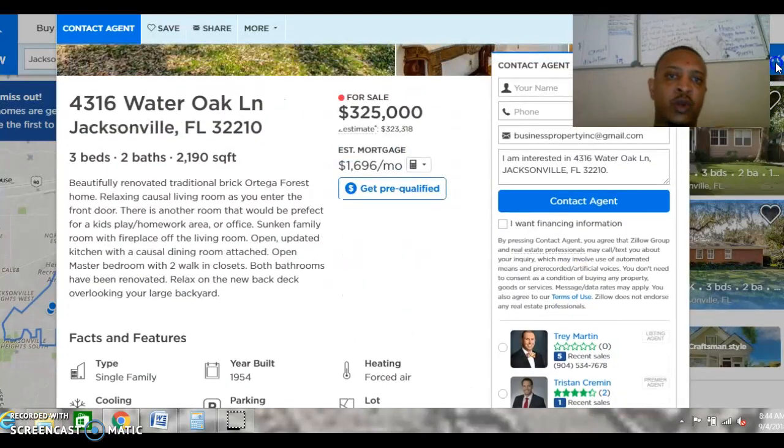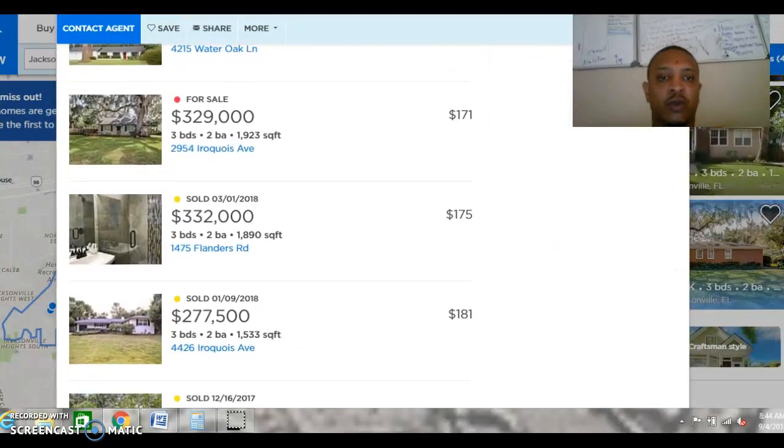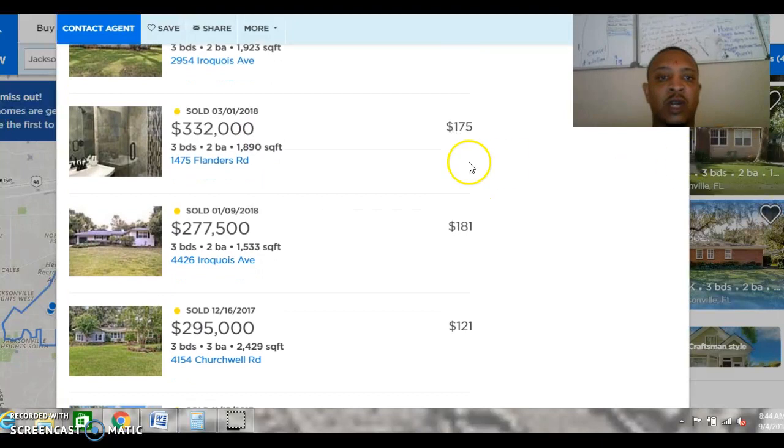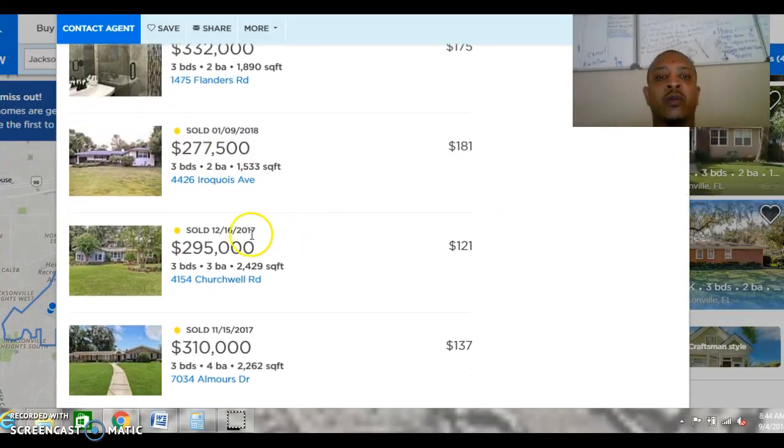So this is 2,100, basically 2,200 square feet. We go down here, this one that was 2,200 square feet sold in a nice price range. However, you can tell that was probably remodeled. This doesn't look that much remodeled, and that's why I probably went around the 277 price range. I'm figuring that's probably about a good number for it, somewhere around in there. This here went for a 295 price range.